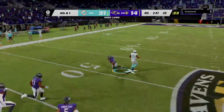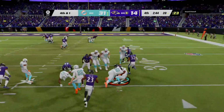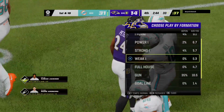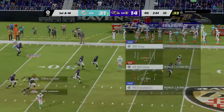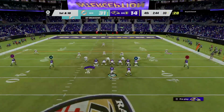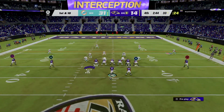Well, this is intercepted, intended for Hill. And the Ravens are going to take possession of the football. Well, that one was in the air for an agonizingly long time. Just begging to be picked off, wasn't it? It's one thing if you're throwing a ball like that, trying to throw someone open or lead them into an area. But that ball needed to be thrown with a lot more conviction. As a result, it's an easy interception.